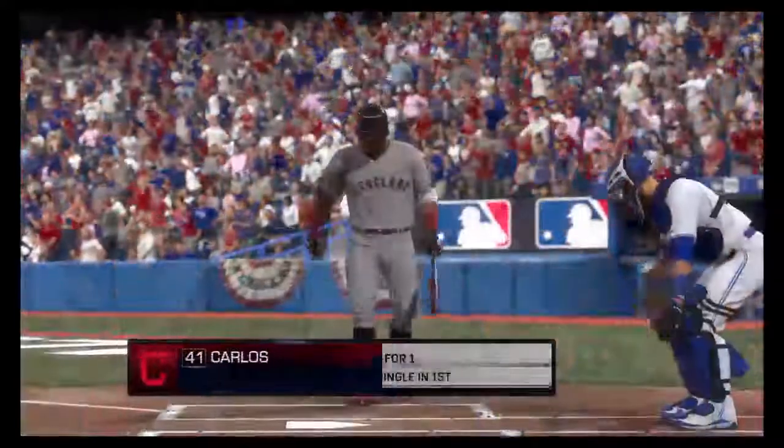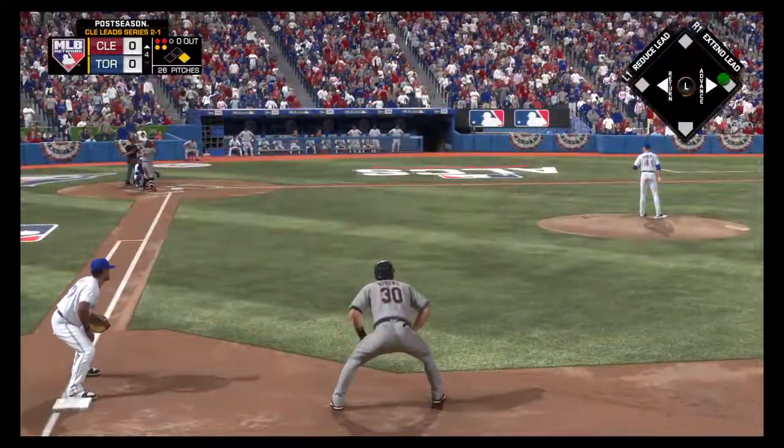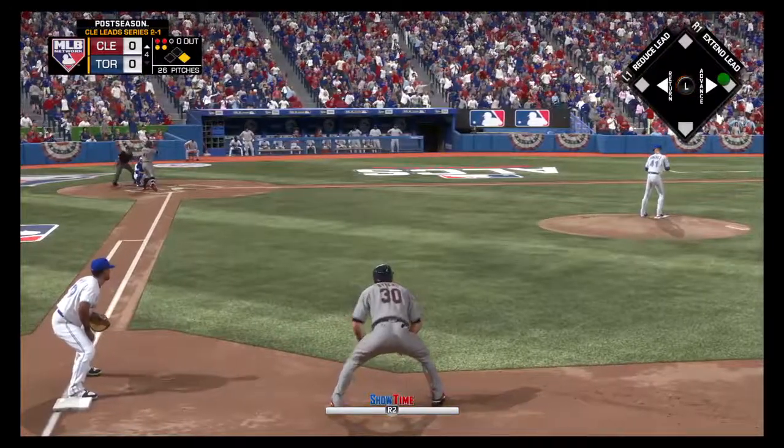Well, here he goes again. Here's that guy, lead off base hit. He's having a nice postseason. He is really locked in right now.